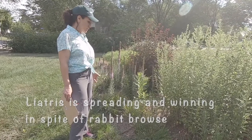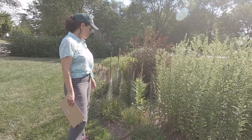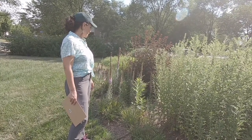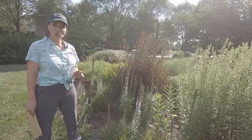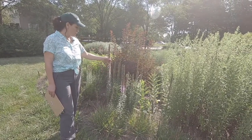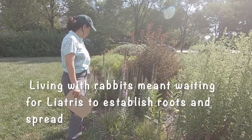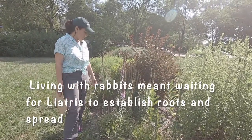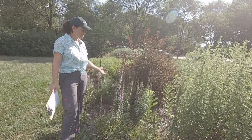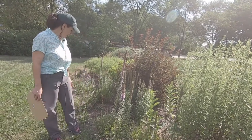So this is a good example of how they will sometimes survive or not survive the wildlife, but eventually you will see them. They will come back, regardless of the rabbits problem that we have, or rabbits inclusion in this area, I shouldn't call it a problem because they're already here. These liatris flowers are thriving and spreading, so I think that's helping to have more of this plant, and rabbits will eat some and then leave some, and they're beautiful, so we're happy to see them here blooming.